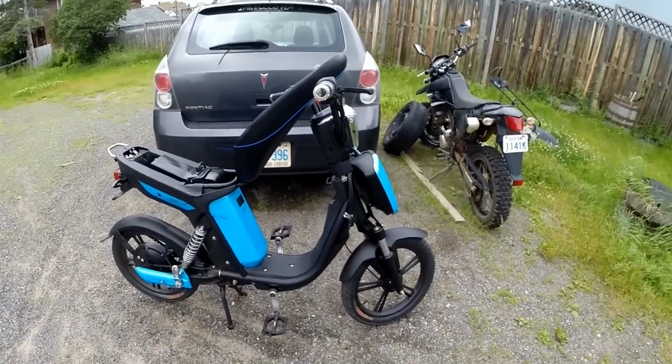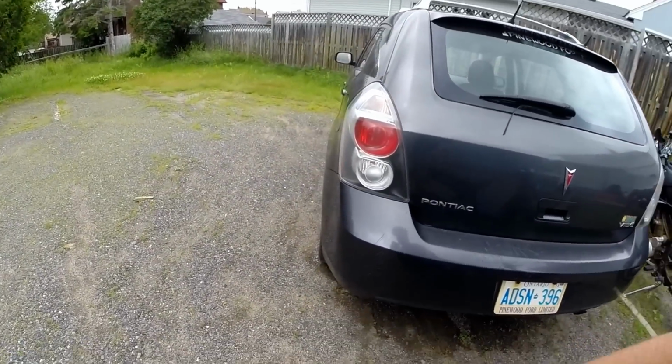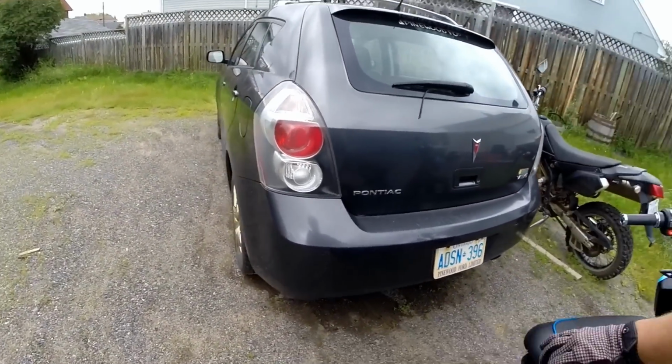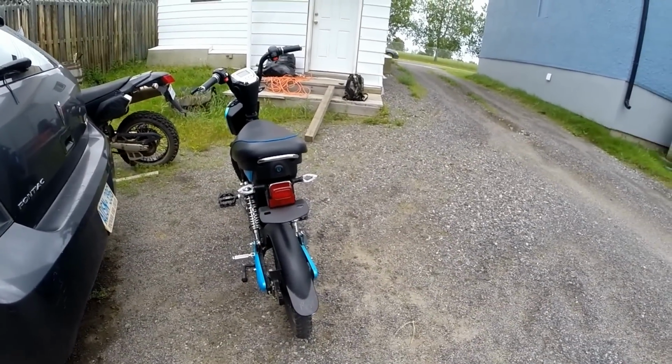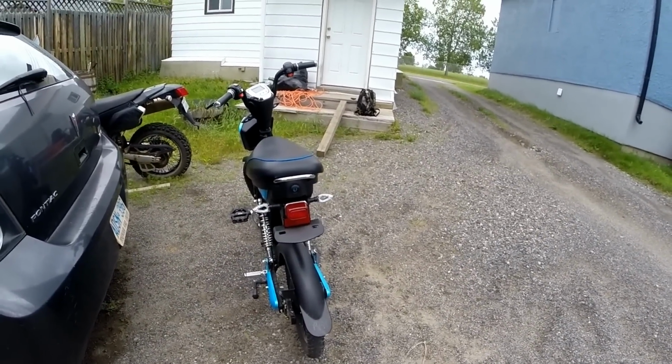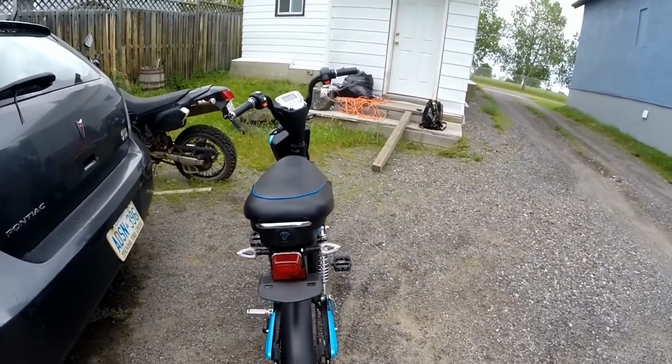So yeah, got my e-bike back. The headset is tight, but the rear brake light isn't working, which I also dropped off to be fixed, but my dealer is of questionable quality.